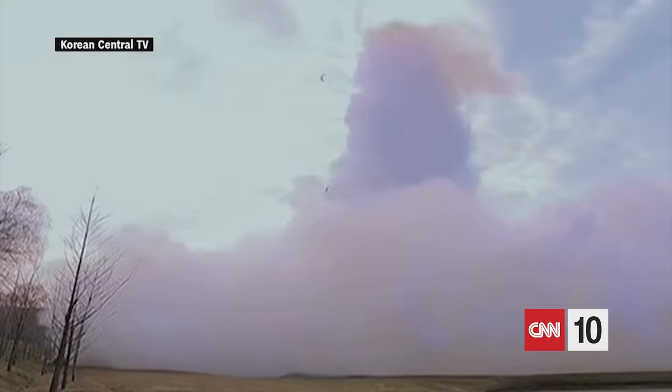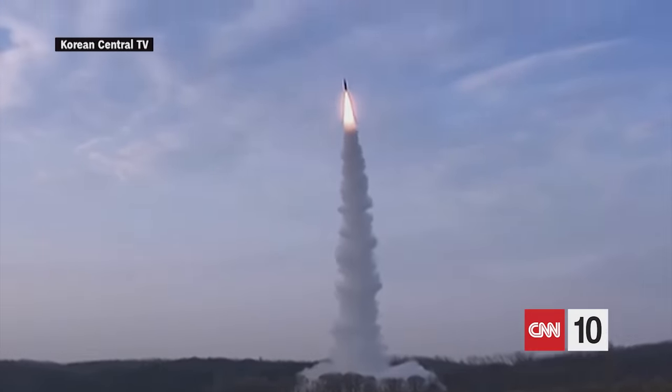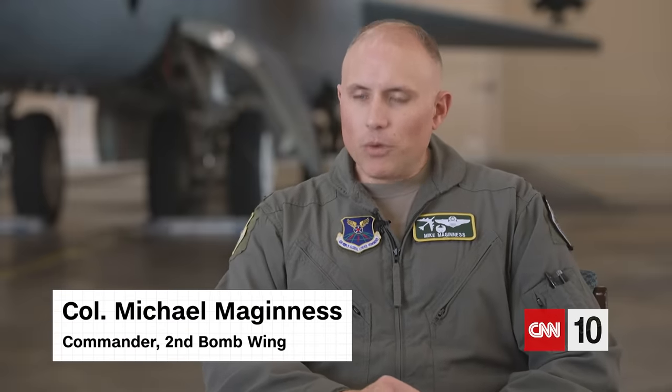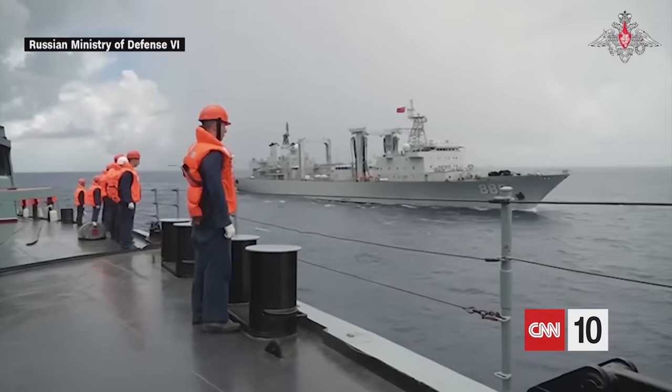Hours earlier during our flight, North Korea test-fired a mid-range ballistic missile, a reminder of the threats in the Pacific. You want to be seen by both allies and adversaries, do you? We want to be seen by allies and adversaries. It is still a head-turner when you take it around the world. It is. But it's China that the U.S.